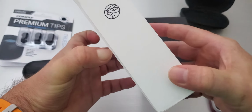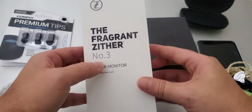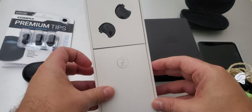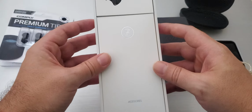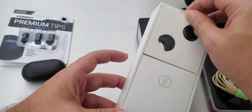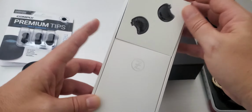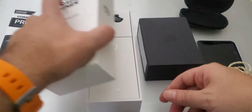TFZ number 3s, double the price of the ZSX, double the box size. This thing kind of doesn't even fit in the view, but pay twice as much, get twice as much box. These are the carbon fiber looking ones, so they're kind of black instead of the straight silver. I probably picked that because those were cheaper, or maybe I just chose it. There are some accessories in there, but these are pretty much straight out of the envelope, and I haven't touched them. That's what the TFZ number 3s unboxing looks like. But yeah, that is a lot of box.